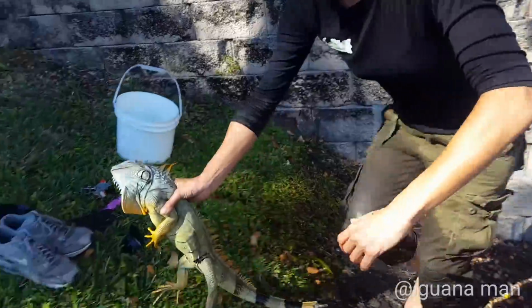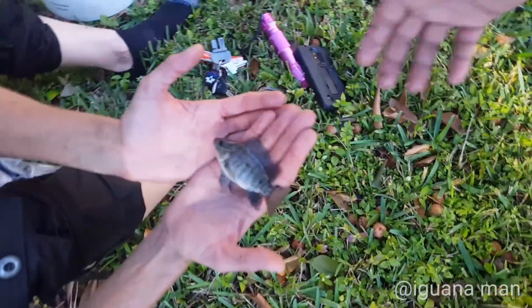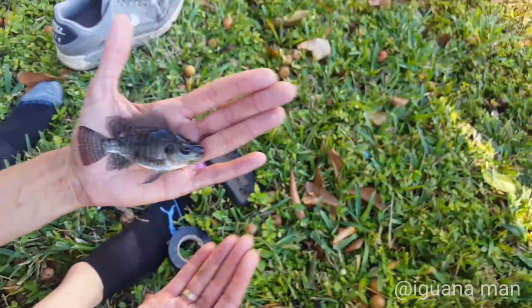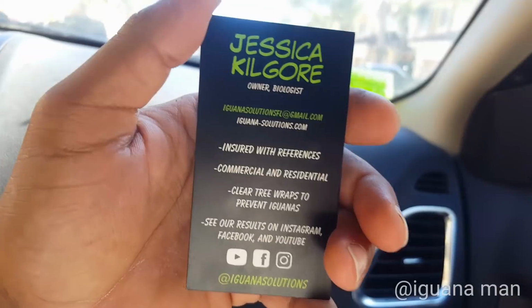Nice grab. Sweet. Dude, it's like a little tilapia right here. Tilapia or something. I don't know, a fish. It's really cool, though. I love him with his red eyes. Could be worse than the iguana.